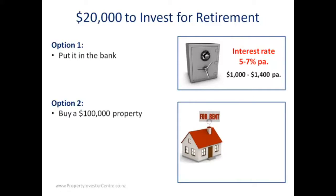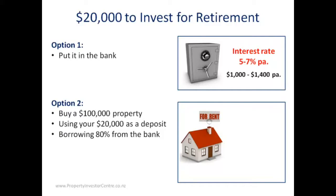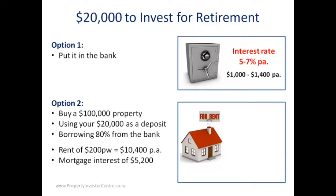Option 2, we could actually go out and we could buy a property for $100,000. We'd use our $20,000 as a 20% deposit, and we could borrow 80% or $80,000 from the bank to purchase that property. It would rent out for somewhere around $200 per week, so it's just over $10,000 per year. We'd pay mortgage interest of $5,200, other expenses of just over $2,000, and we would end up with a passive income, surplus rental income after paying our expenses of over $3,000. So 2 to 3 times what we'd make by putting that $20,000 in the bank.